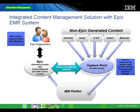After the document is scanned and indexed, the document can be stored in IBM FileNet for later retrieval and is now available enterprise-wide. Let's say 5 hours down the road a doctor needs that patient's driver's license. The doctor can open Epic and do a quick search that queries the backend document management system and pull up the image. The information is stored in IBM FileNet but is available through Epic, and the user doesn't ever have to leave the Epic interface.